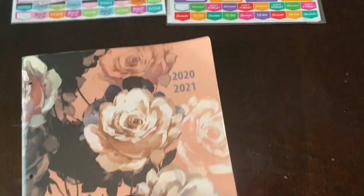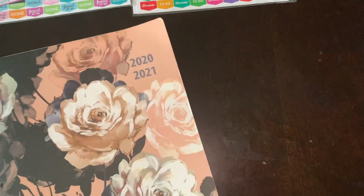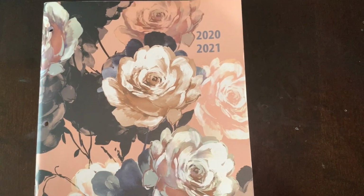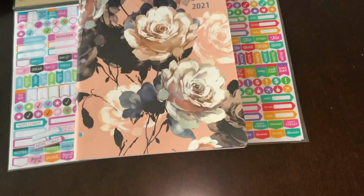So everything I've written down is in here. It's a 2-year monthly planner. So see it bigger, just in case you guys are interested in getting it. You can get the fancy ones if you want to, that cost like $20 or so from Michael's and all of that stuff. But I'm telling you, this does just as great, and it gives me more room because the boxes are bigger. So that is the first thing I kind of wanted to discuss.